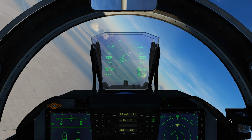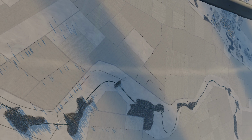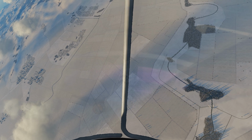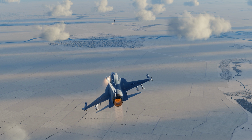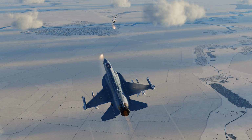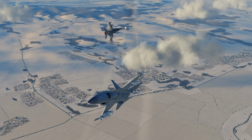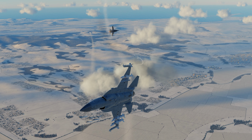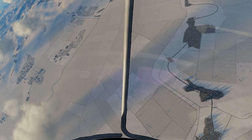Fox 3. Oh, okay, he survived that. I was expecting to see a fireball come out the other side. Looks like we got to turn around and do it all over again.